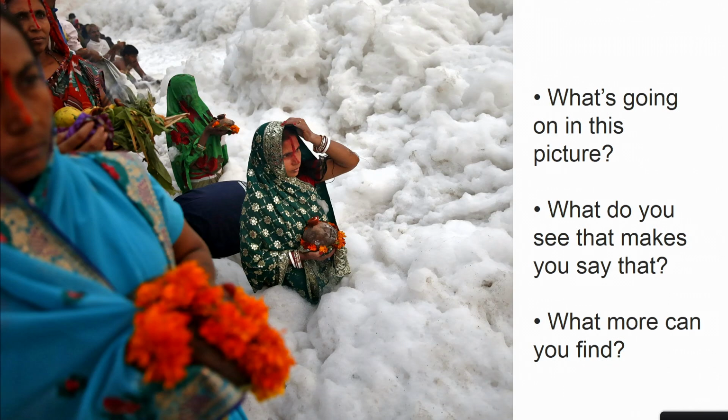And so as you're looking at this, when I first looked at it, I thought it was some women in snow. And then you look a little closer, these look like Hindu women, and it might be a religious ceremony. And although the answer is that these are Hindu women, and they're celebrating a sun god, they're at the banks of a river. The river is polluted with sewage. And these women are actually fasting, and you can see the men in the back who are separate from the ceremony. So that's the actual facts of the case, but that doesn't matter.